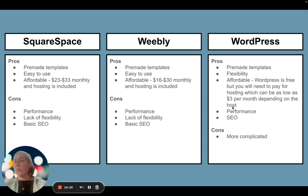It can be as low as $3 a month to have your website hosting on one of these hosting platforms. And then one of the other pros that I think is a big one for looking at WordPress over Weebly and Squarespace is performance. Depending on what types of plugins you use with your WordPress site, you can really boost up your performance and have a super lightning speed fast site with WordPress.